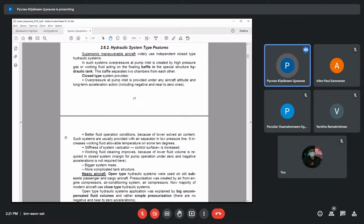It allows operating at high altitude without cavitation, and at higher temperature for subsonic aircraft, where temperature is high because of air stagnation temperature. Stiffness of the system actuator and control surface is increased. We discussed today that when we have gas dissolved in the fluid, the fluid becomes compressible. If we decrease the content of dissolved gas, we increase the stiffness of the control surface and hydraulic actuator. Working fluid cleaning improves because less volume of fluid is required in the hydraulic system. So in this case, we don't need a special engine to operate at near to zero or negative acceleration.